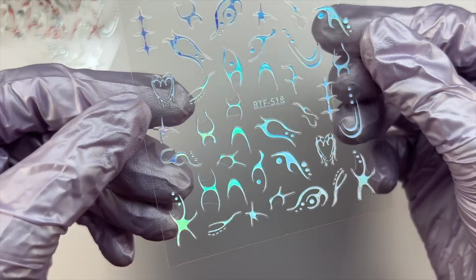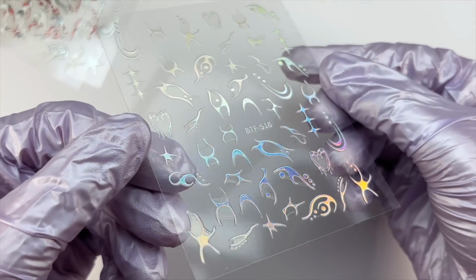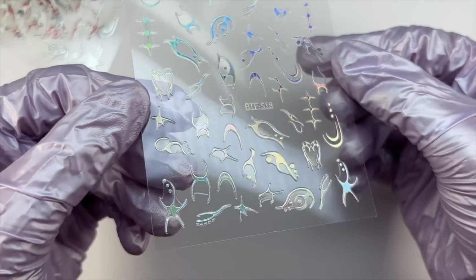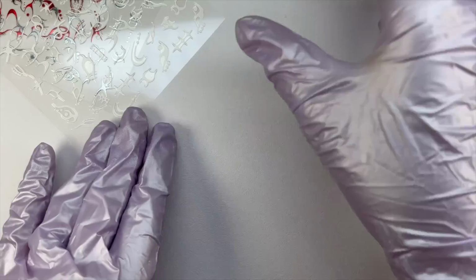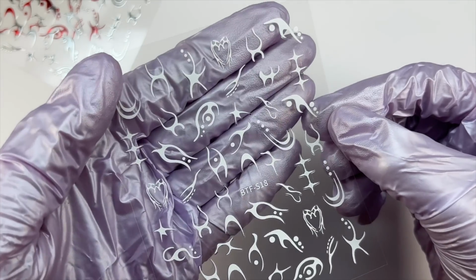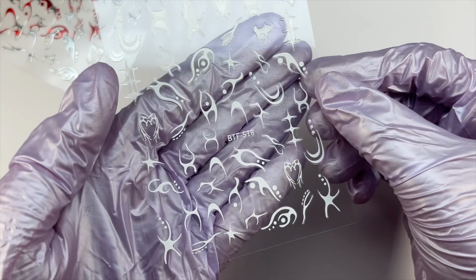I also love all of the colors. This one here I would have to say is my all-time favorite. I love the silver holo, the reflects of the rainbow. It just is so gorgeous. There is also a white, I believe a red, a regular silver, a gold, and possibly a black.